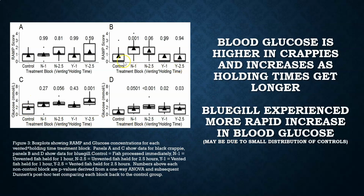And then if we're going back to ramp scores, you can see again more clearly, much like in the last graph, that the ramp scores were significantly reduced in vented bluegill, whereas they didn't really change much in the crappie.